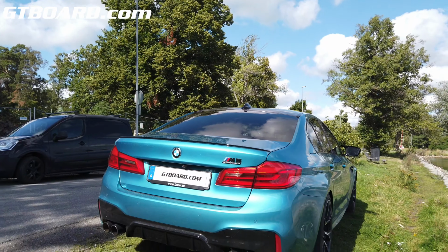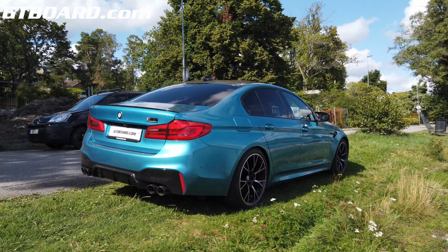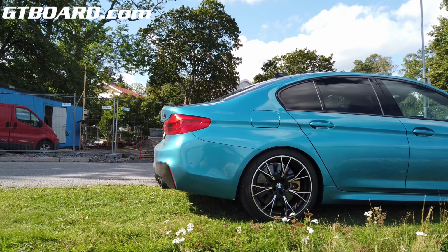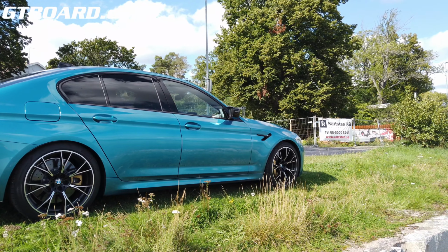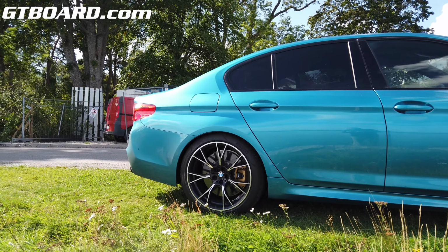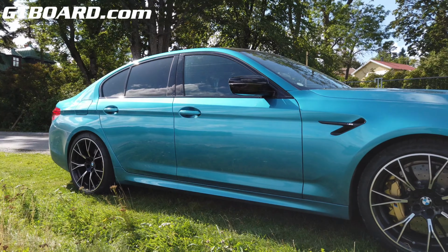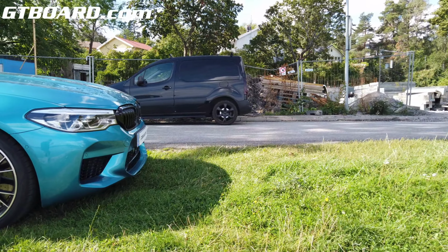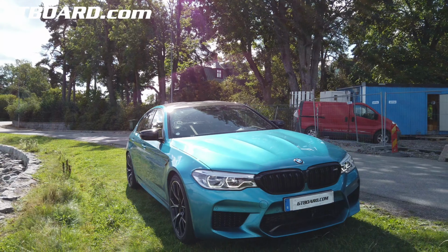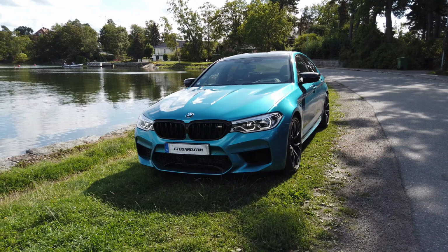Okay, I was thinking I should give a little additional view on the M5 Competition in Snapper Rocks Blue, which amazingly enough is a standard M5 color. Anyway, I wanted to film a little bit in the sun, and I think it's actually a great color for the M5. It's so sporty, and it could have been a dark Donington gray, boring gray. Instead, it's a super sporty color that most people hate, but I just think it's lovely, just because it's special.